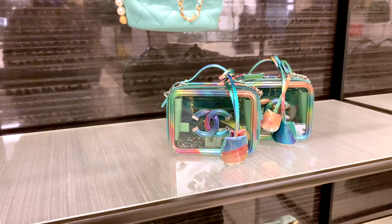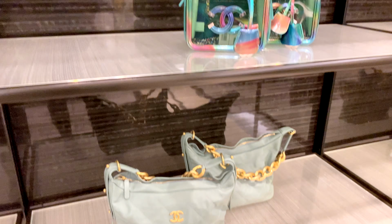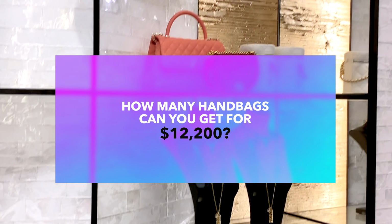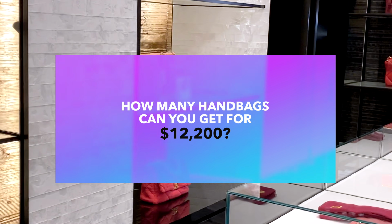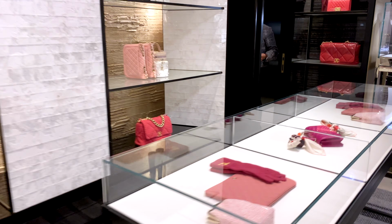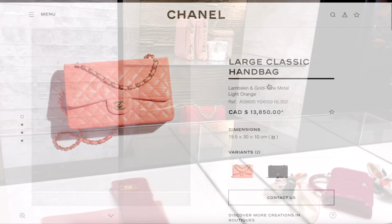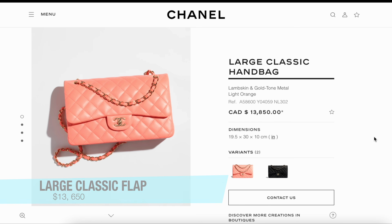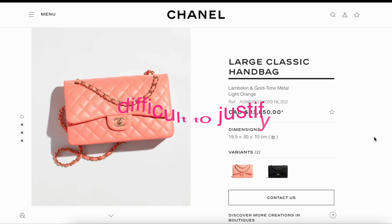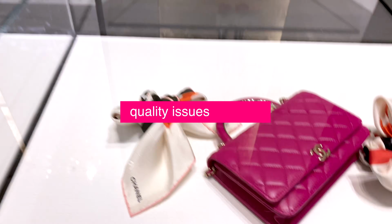But at that budget, I just don't know how many handbags you could possibly buy with, let's say, $12,000 that you would spend on a classic flap. You can purchase a lot of handbags for that price. Here for a large classic flap is $13,850. Mind-blowing, isn't it? With these outrageous prices, I think it's difficult to justify buying from Chanel, especially with the quality issues that have been coming up.